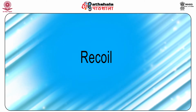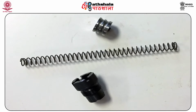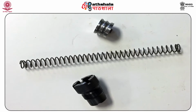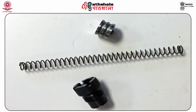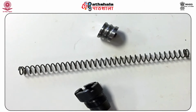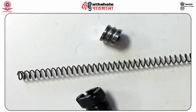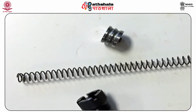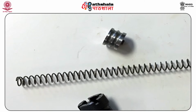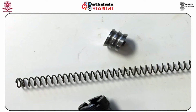Now let us see what is a recoil. Recoil is the force acting on a fired weapon which causes a handgun to either gently rotate in the hand or violently bite into the palm, or a rifle to gently push against one's shoulder or produce a bone bruising kick. Recoil is an important factor controlling the construction of a shotgun.